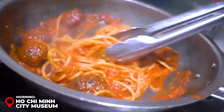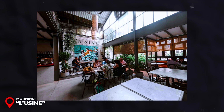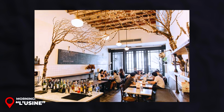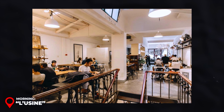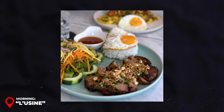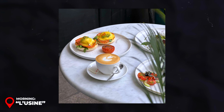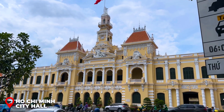For a delightful breakfast near the Ho Chi Minh City Museum, consider visiting Lucine. This chic cafe and bistro, known for its French-Vietnamese fusion cuisine, is just a short walk from the museum. Lucine offers a serene atmosphere reminiscent of a Parisian cafe blended with local Saigonese charm, making it a favorite among both tourists and locals. The cost for a breakfast at Lucine ranges from approximately 5 to 10 USD, depending on your choice of dishes. This price includes a main breakfast item and a drink, providing a fulfilling and delightful start to your day.